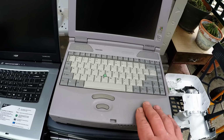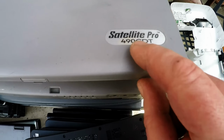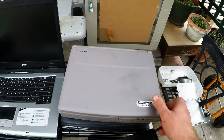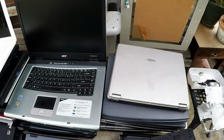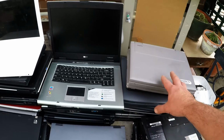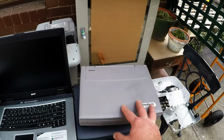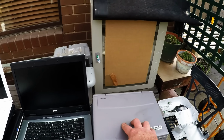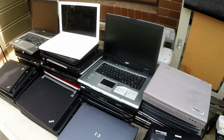But the other one that I like to keep are these old Toshibas. This is a Satellite Pro 490 CDT. Now, I like to keep these old Toshiba Satellite Pros. They're just something that I like, and it's mostly these really old ones that I like to keep. And so the old Toshibas and the old IBM ThinkPads. So there's no way I scrap these out, unless I get a lot of doubles and especially broken ones, then I'll scrap them out. So when that happens, you'll probably see me scrap a few Toshibas out.